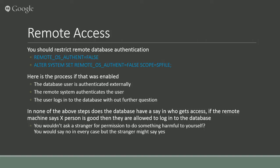Let's say it was enabled. What could happen? So we have the database user is authenticated externally. A remote system authenticates that user. The user logs into the database without further question from any computer. So if you look at the above steps, the database does not have a say in who gets access to the database. If the remote machine says this person's okay to log on, then they're allowed to log on to the database. And that just seems kind of silly.